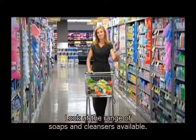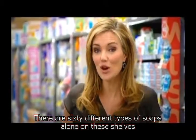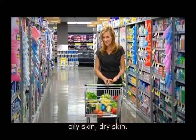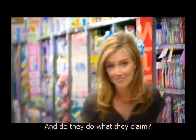Look at the range of soaps and cleansers available. There are 60 different types of soaps alone on these shelves and another 40 cleansers for sensitive skin, oily skin, dry skin. But do we need all these products, and do they do what they claim?